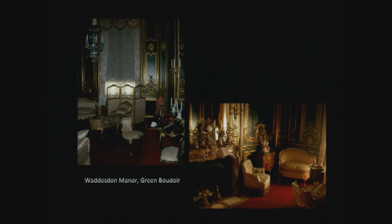But what is very interesting is that Ferdinand de Rothschild in 1885 considered this paneling so important that he actually adjusted the size of a room to be built to the amount of paneling he had available, which he bought in Paris. And this is a new thing. This is really a new way of looking at these rooms as historical witnesses of a bygone period.